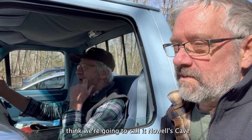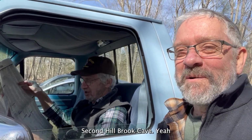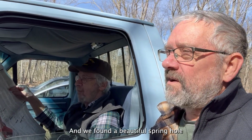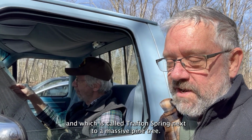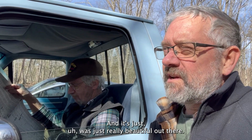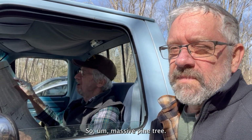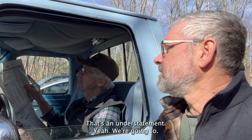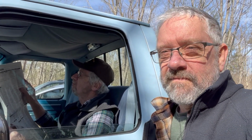I think we're going to call it Nowell's Cave. Yeah, Second Hill Brook Cave. And we found a beautiful spring hole, called Trafton Spring, next to a massive pine tree, and it was just really beautiful out there. Massive pine tree is an understatement. We're going to take a tape measure out there and measure it sometime. Cheers.